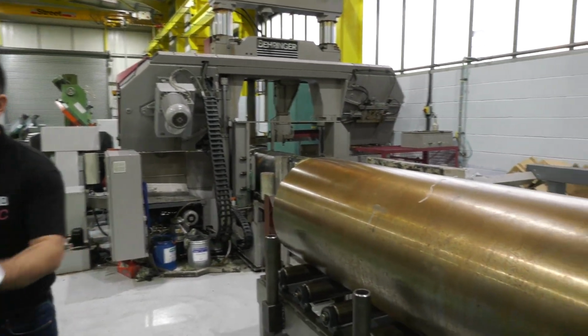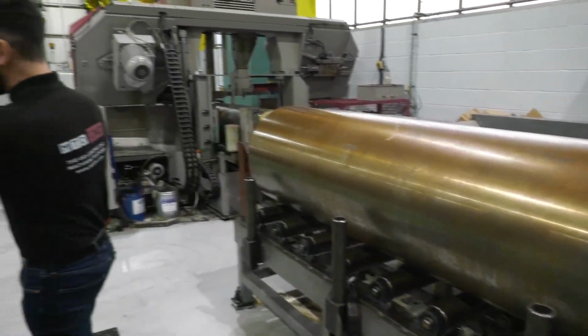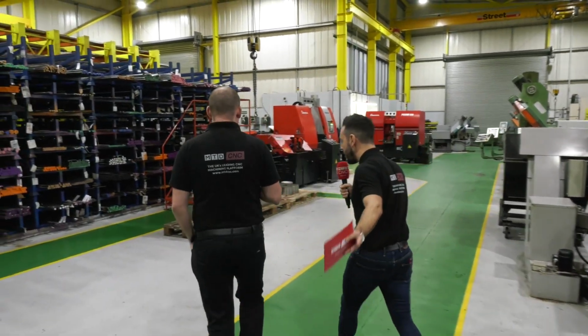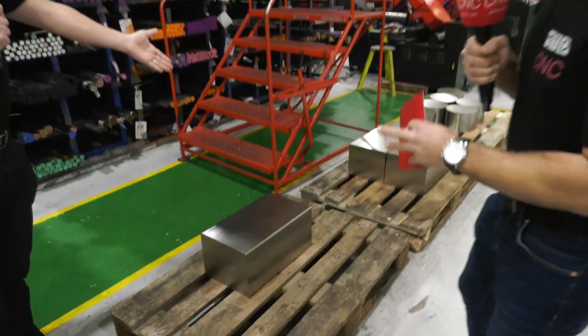They can even put second operations in, such as boring and turning for the client's requirements. They can even put them into square billets. They've got the facility to turn large round billets into square billets to save that customer the operation.